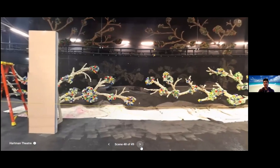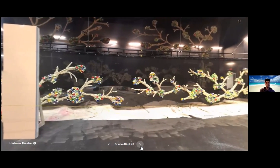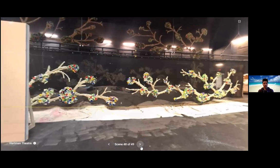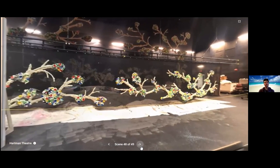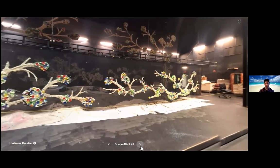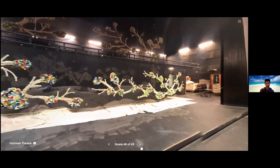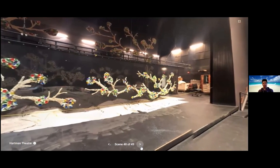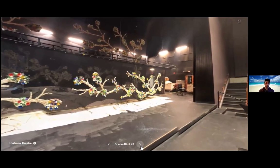Here, we can see the Hartman Theatre. So the Hartman Theatre is basically where students watch musicals, plays, and other productions. So here, the theater department is particularly involved, and they're there in the creation of the backgrounds and the props. Theater students not only perform here, but they also learn how to run and design all the sound, lighting, and backstage elements of an actual production.